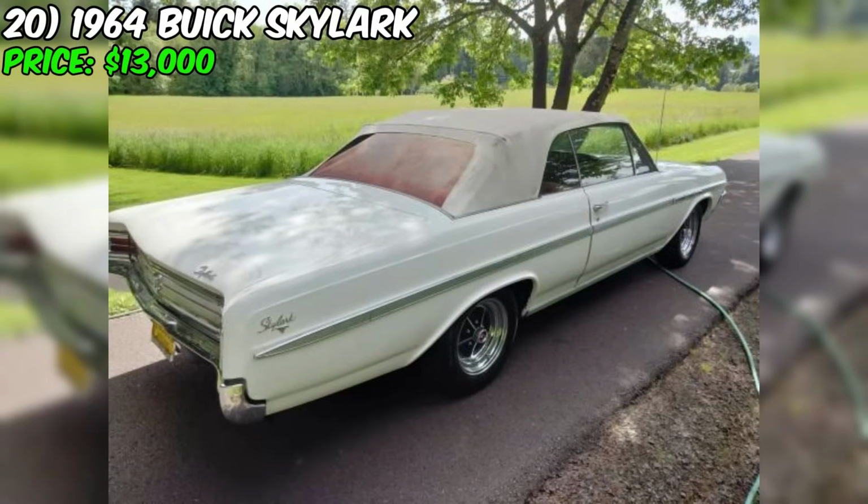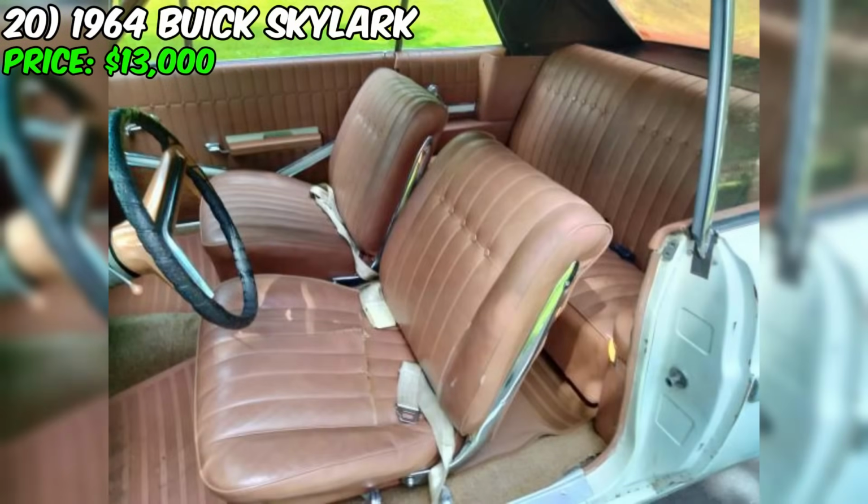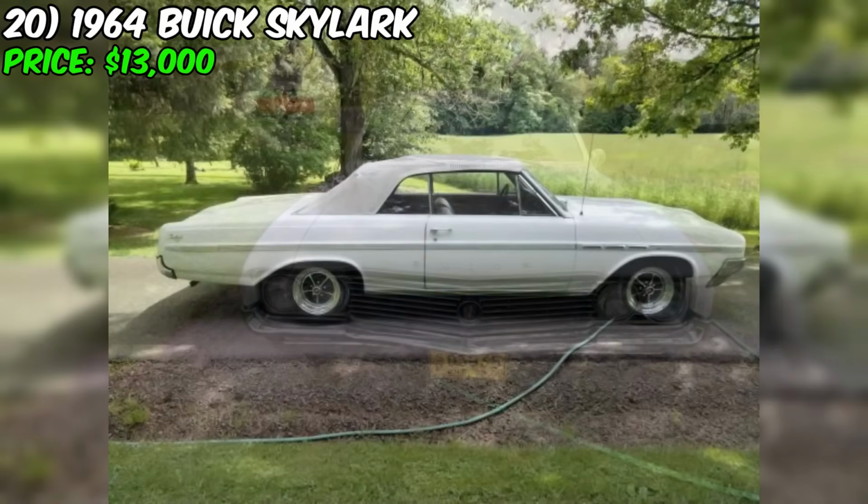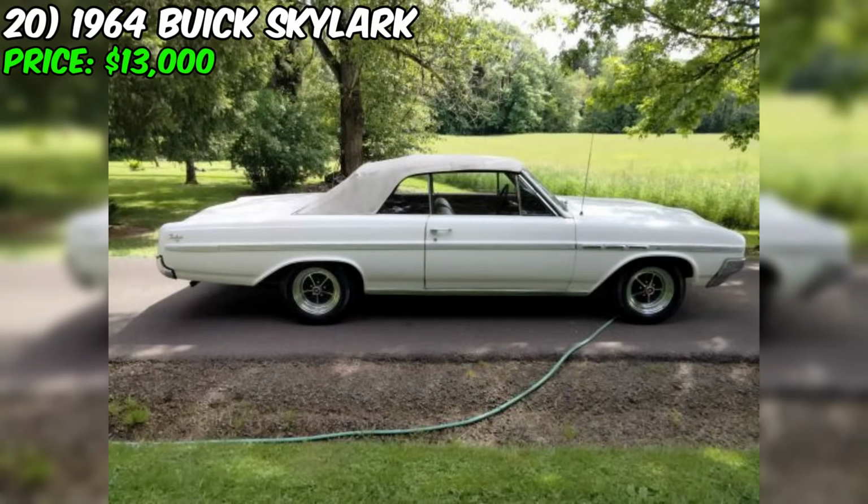The odometer shows 95,000 miles, which may seem like a lot at first glance. However, it's important to keep in mind that this is a 57-year-old vehicle, and the fact that it's still running strong is a testament to the quality of its construction and the level of care it's received over the years. Plus, with a newly rebuilt engine, you can expect this Skylark to keep running smoothly for many more miles to come.